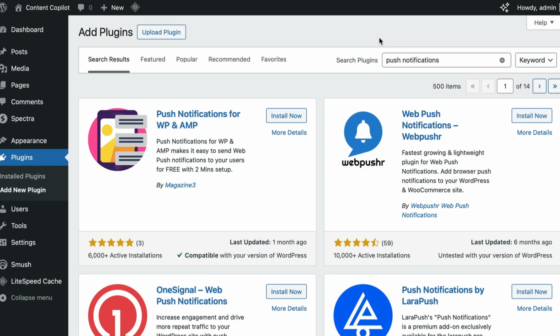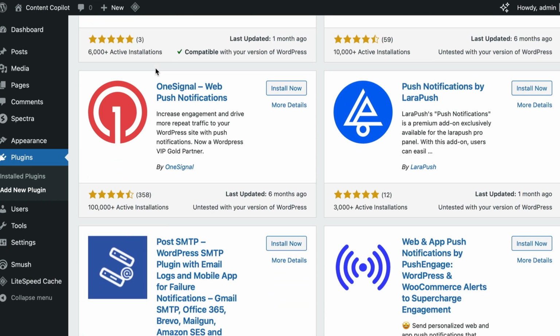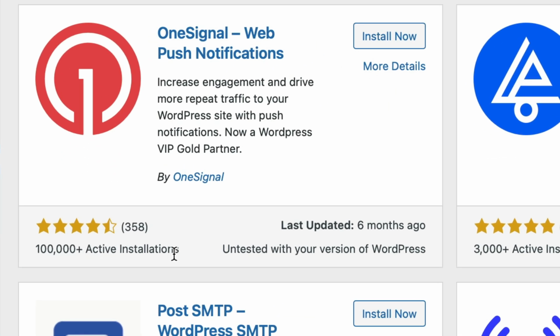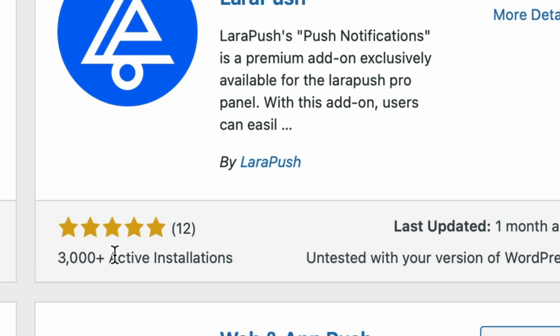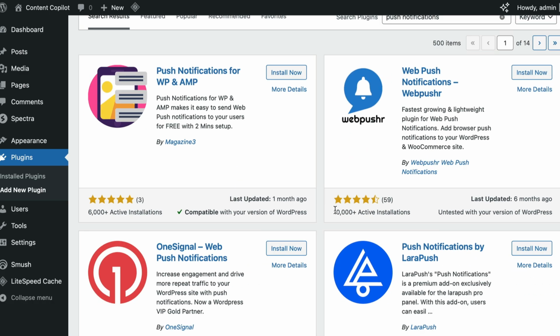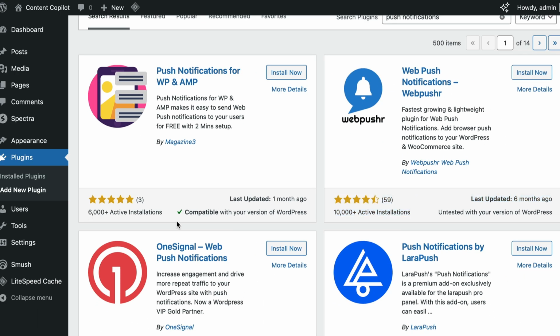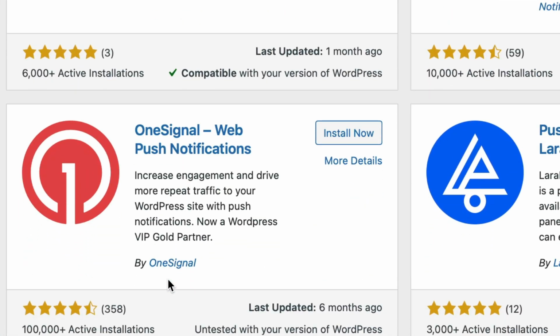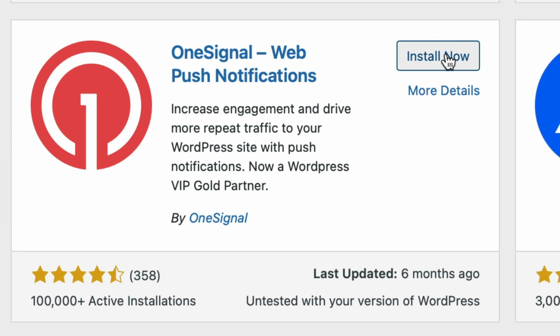Okay, and now we have a bunch of different plugins that we can use, but the reason why I'm suggesting OneSignal is because if we look at this, the active installations, it has over 100,000 active installations. If we compare it to other plugins, perhaps this one has 3,000 active installations, or even some of the more popular ones, 10,000 active installations versus 6,000 active installations, whereas OneSignal is by far the most popular option. So click on Install Now, then click on Activate.